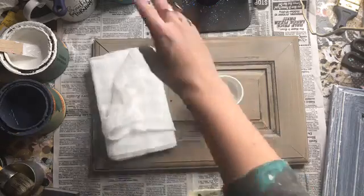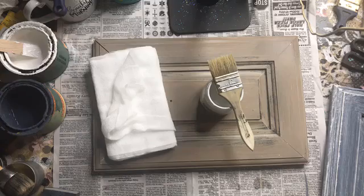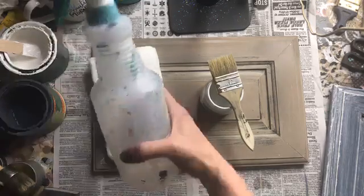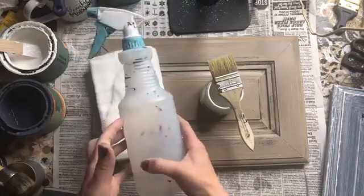So I've got my glaze, I've got my cheesecloth. I'm going to need my brush to put my glaze on top of it, and the next thing I'm going to need is my water bottle, my water spritzer.